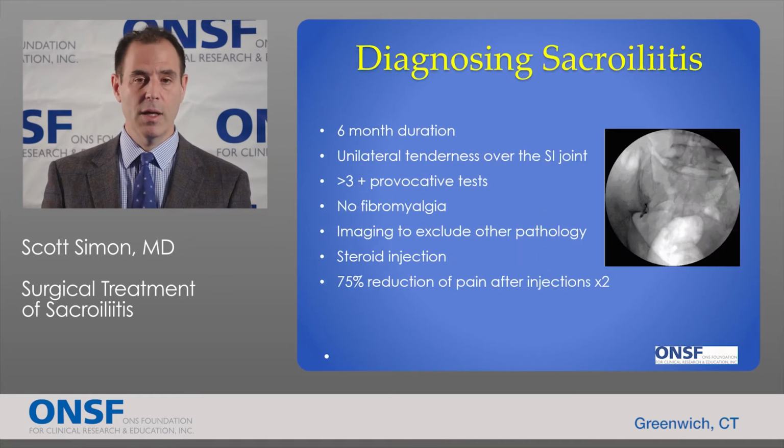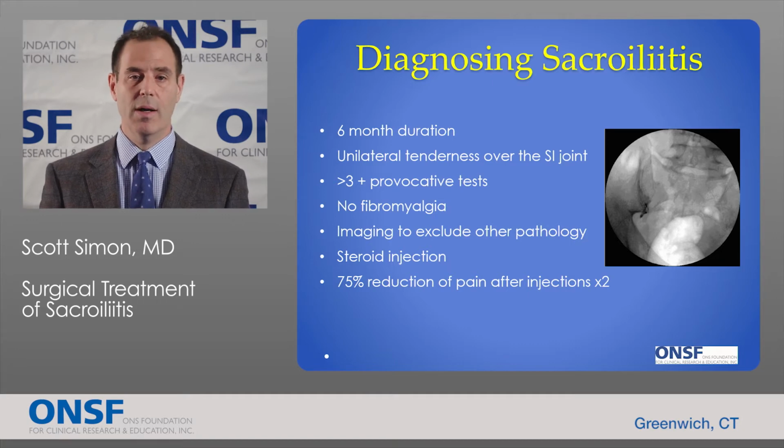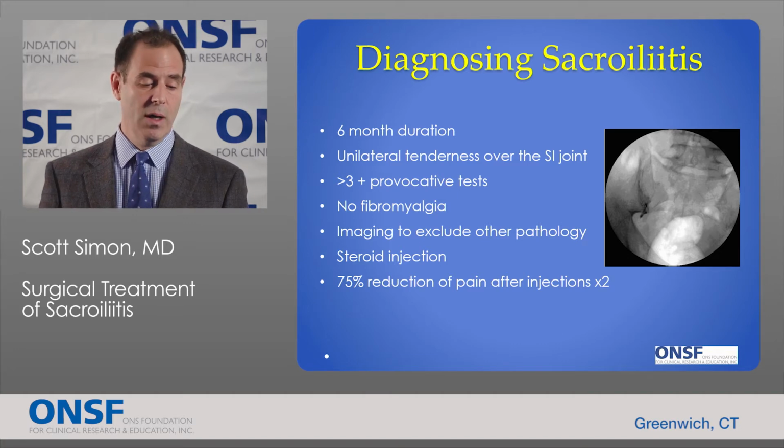And it's really important that these blocks be done intra-articular. You need to have an arthrogram of the SI joint when you do these blocks to make sure you're not just numbing the surrounding tissues. You need to make sure you're actually addressing the SI joint itself to say it's a positive response.